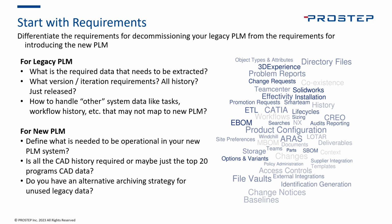So with migration, we start with requirements. And core to this is differentiating the requirements for decommissioning your legacy system and introducing your new system. And then maybe you can see what filters out between that.